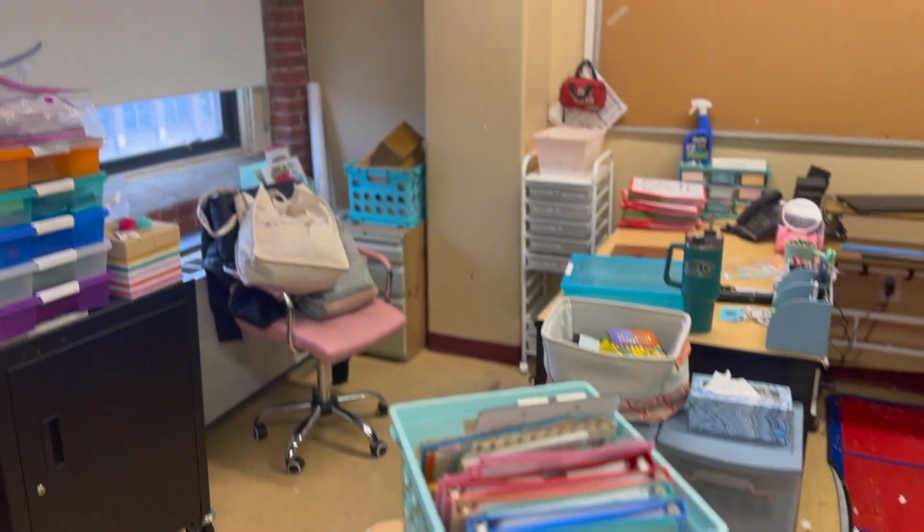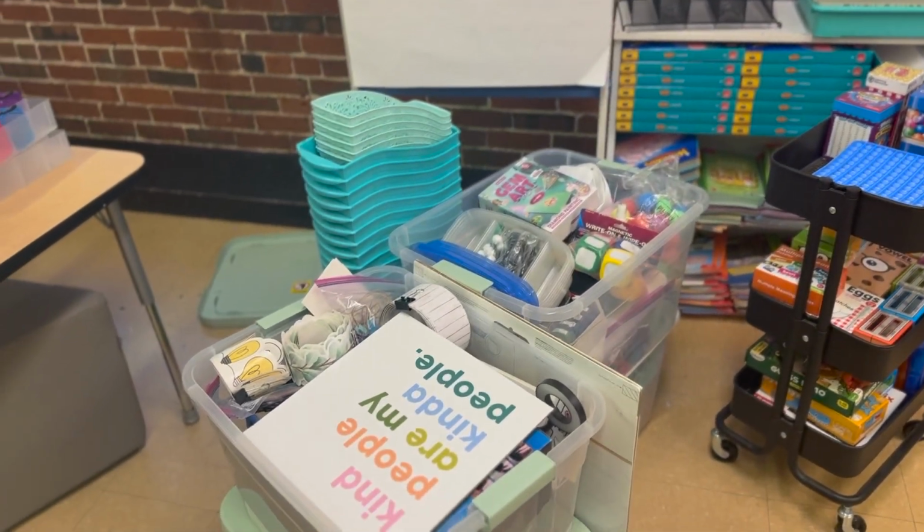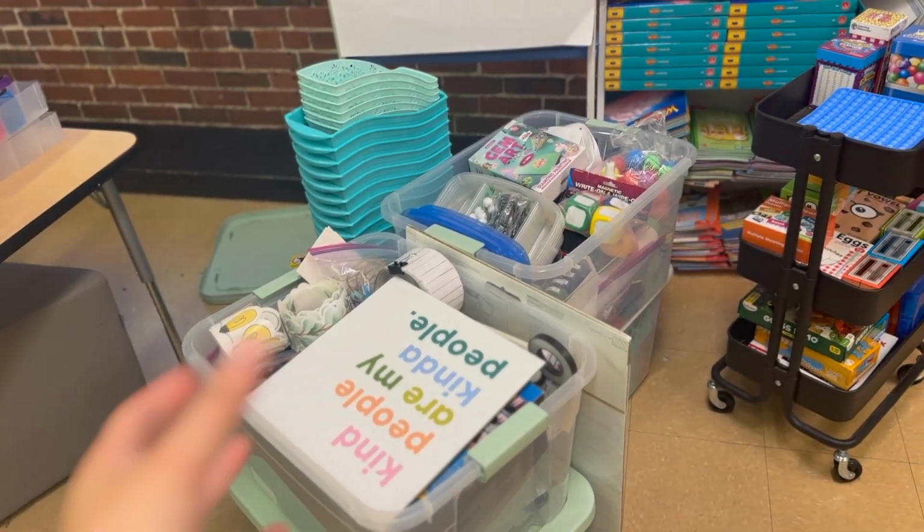I cannot take any of this home yet because we have to rent a storage unit, because it doesn't make sense for me to put all this in my house just to move it into a storage unit when we're probably moving within the next 30 days.